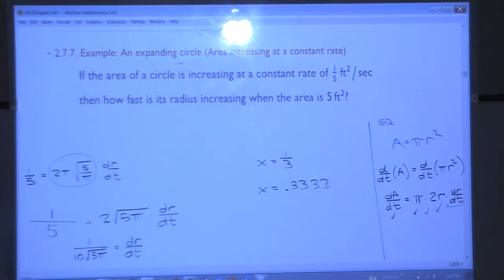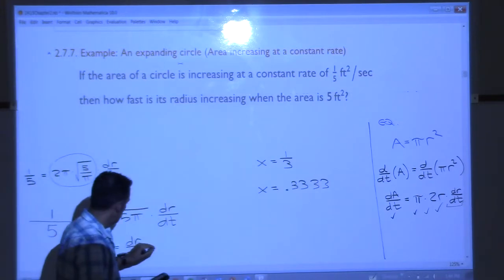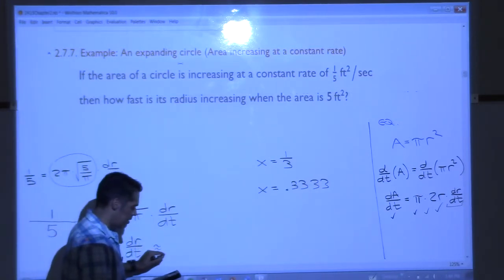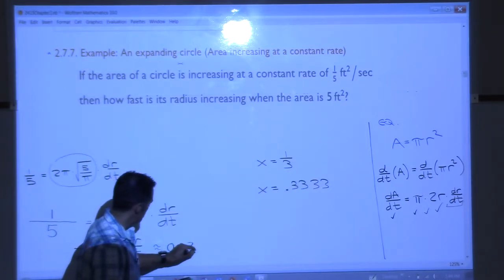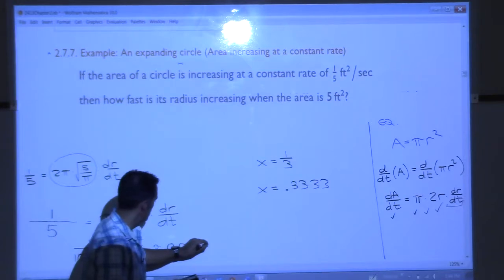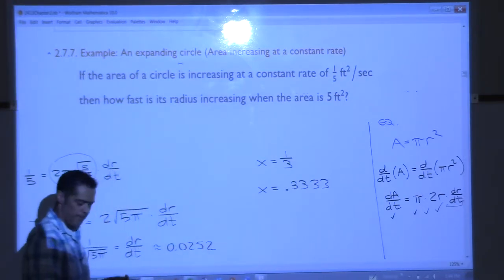1 divided by 10 times the square root of 5 pi. This is approximately, squiggly equals approximately 0.0252. I'll just go like that, 252.